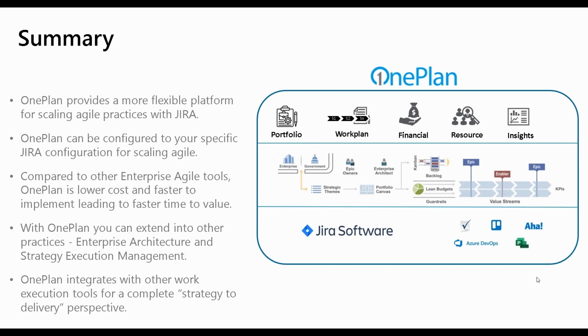There are different mappings that can even occur. You might be managing one taxonomy in Jira, and then you can bring it into OnePlan with a different taxonomy to, again, convert it into Scale Agile. If you compare it to other enterprise Agile tools, OnePlan is at a lower cost and faster to implement, leading to faster time to value.